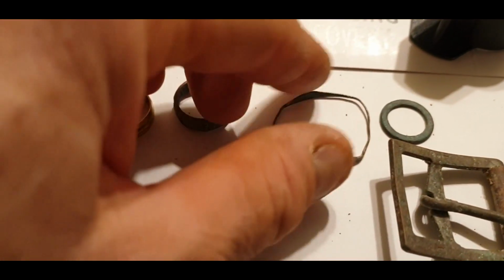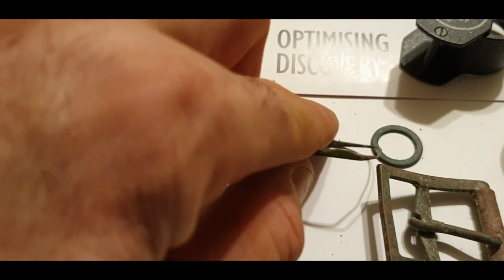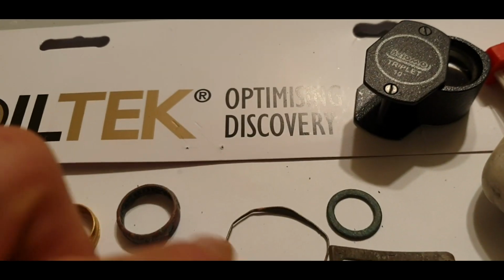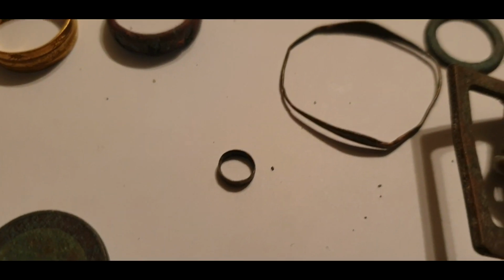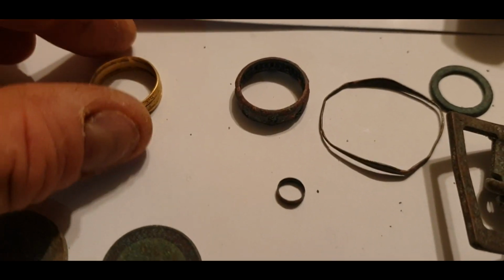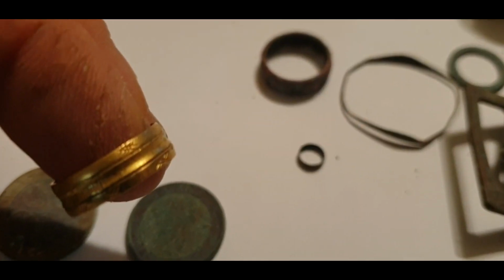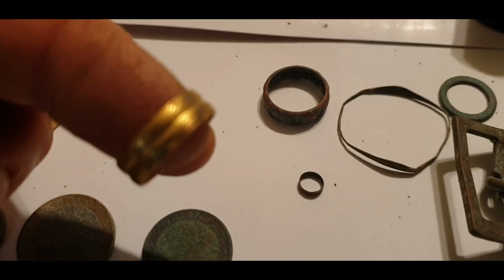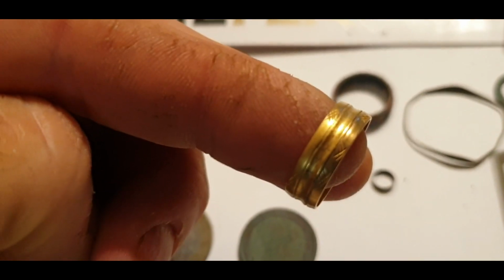I mean, this looks like an old bracelet, but it's tiny. It's just a weird little piece of metal. And see, the Equinox picks up that tiny little piece of metal ring. Anyway, a blinger here. This is the first ring, guys. Check it out. It's got some lovely color. And you can see the patterns on there are quite nice as well on the ring.